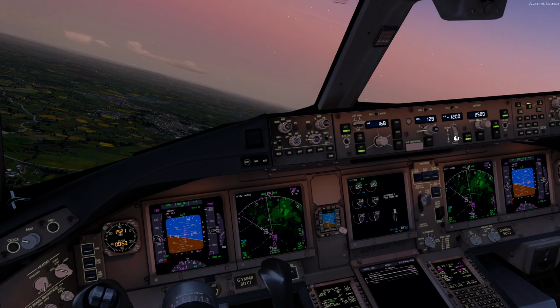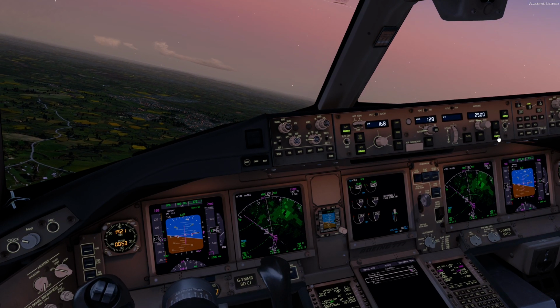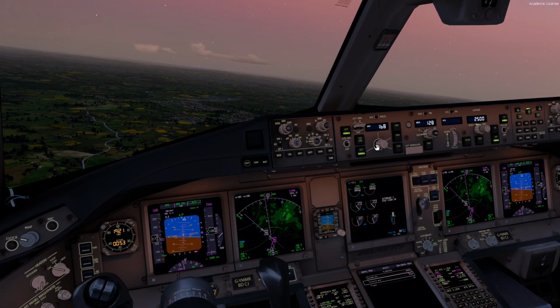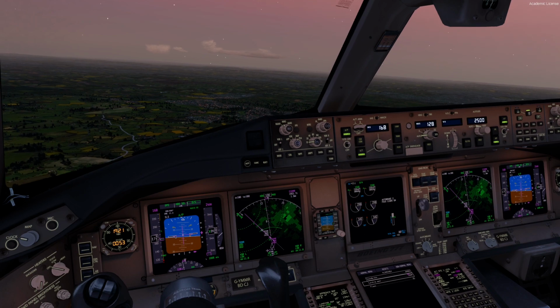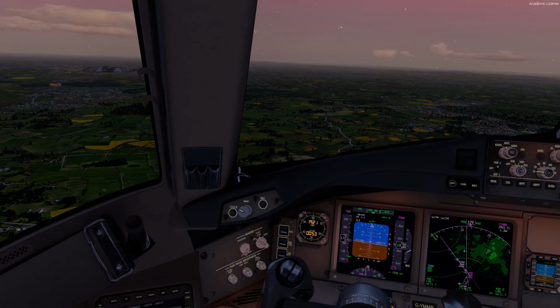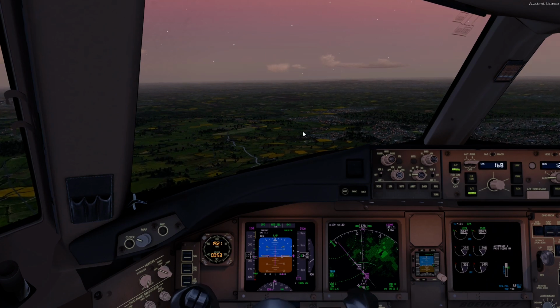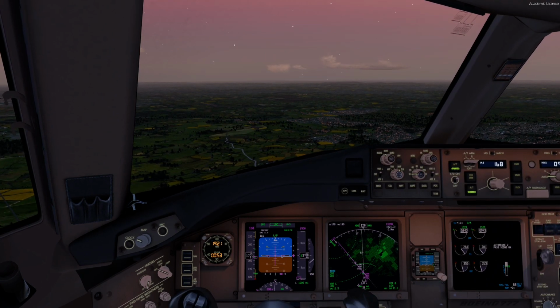So if I keep on descending down just now, and if I select approach, we'll grab the glide slope there, and then we're just looking for the localizer. We've got 11 miles to run at 168 knots, which shouldn't be too bad, hopefully. And there you go, there's lock.